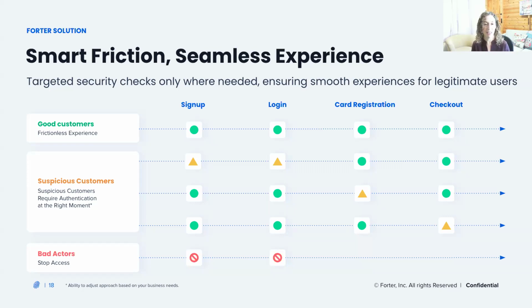And all you need to do then is to make sure that you are giving them what they want in terms of your business and what they are buying. Suspicious customer, we have different options. We can ask them to verify themselves at sign up, so we are sure they are who they say they are. We can let them sign up, but then verify them at login. We can let them sign up and log in to make them happy and verify them at card registration or at checkout. This really depends on the scenario and on your preference.